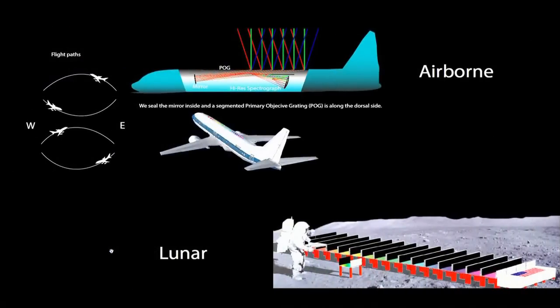There are other ways you can use it on Earth and in space. Unlike SOFIA, you can have a completely enclosed primary objective so that the fuselage is pressurized and you do not have this wind factor in a small secondary mirror. Now you have a 10-meter on the roof, on the dorsal side of an aircraft. So I've tried to indicate what that's like, and you fly it through patterns that give you the various integration times and the line of ascension that you need.